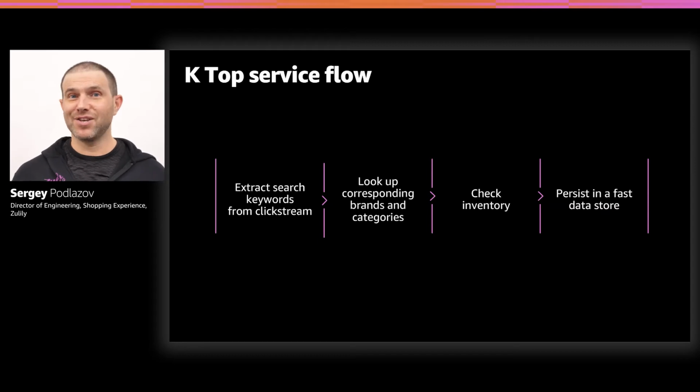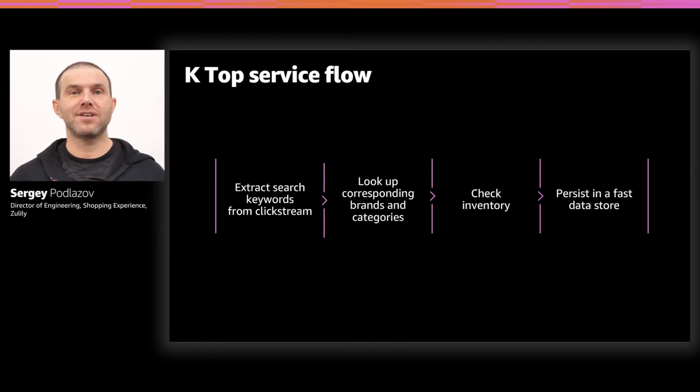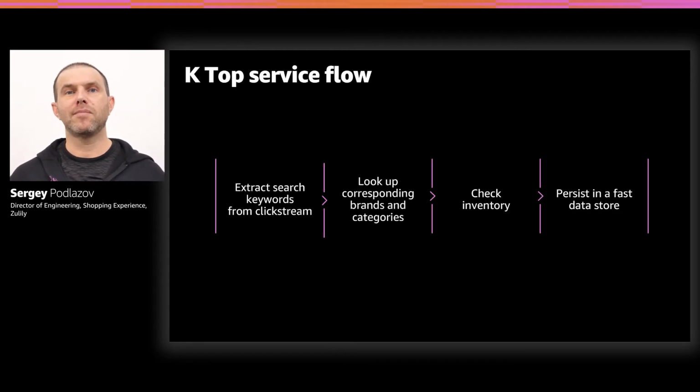However, in our case, we're not interested in all of those events. We're only interested in the search events. And so the first step that the service, KTOP service, needs to do is filter out those search events from our clickstream.